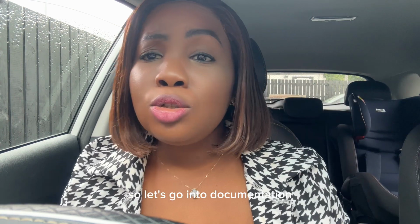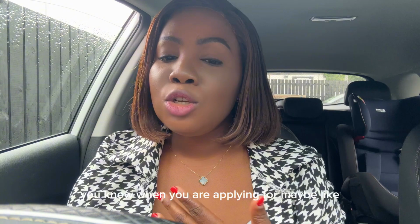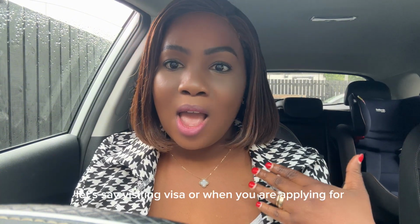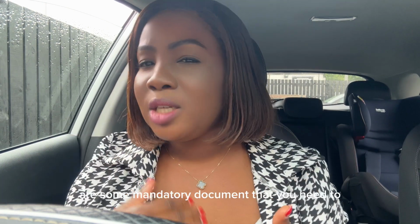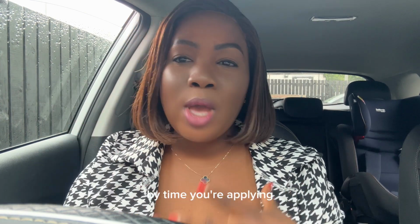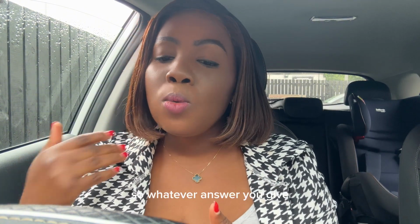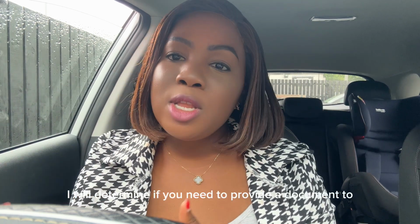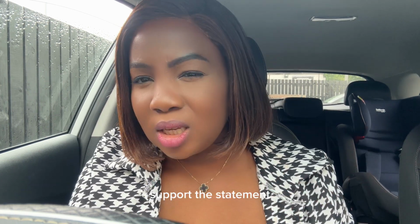So let's go into documentation. Your documentation must be accurate. When you are applying for, let's say, a visiting visa or a student visa, there are some mandatory documents that you need to put down. By the time you are applying, there will be some prompt questions that they ask. Whatever answer you give will determine the next stage, and will determine if you need to provide a document to support the statement.